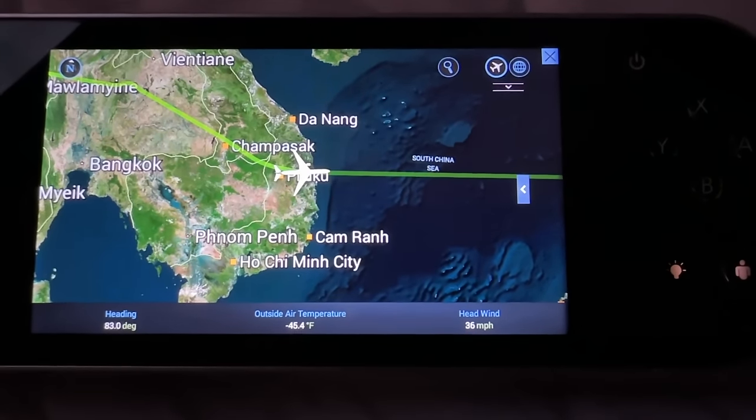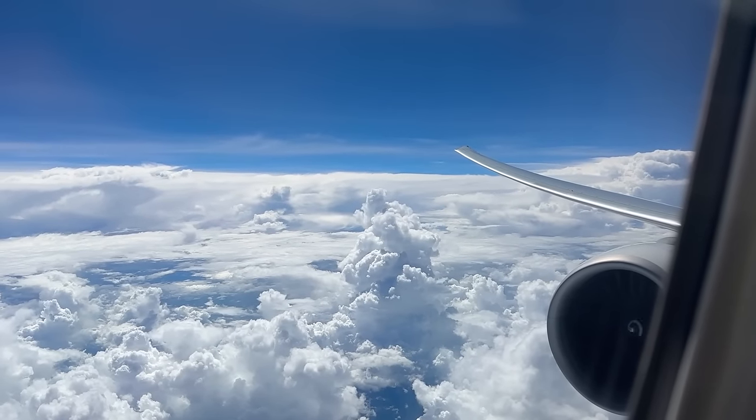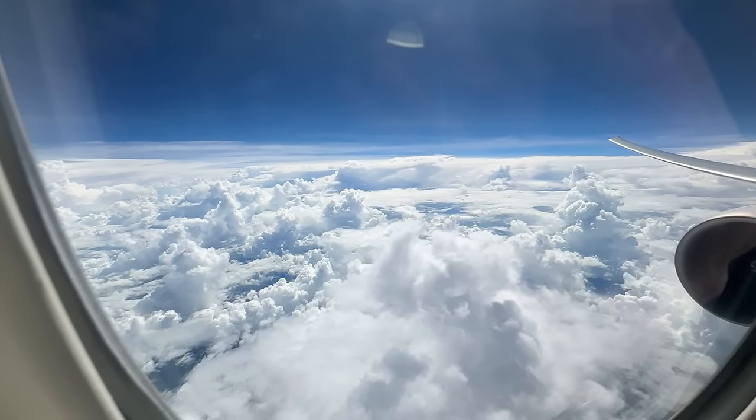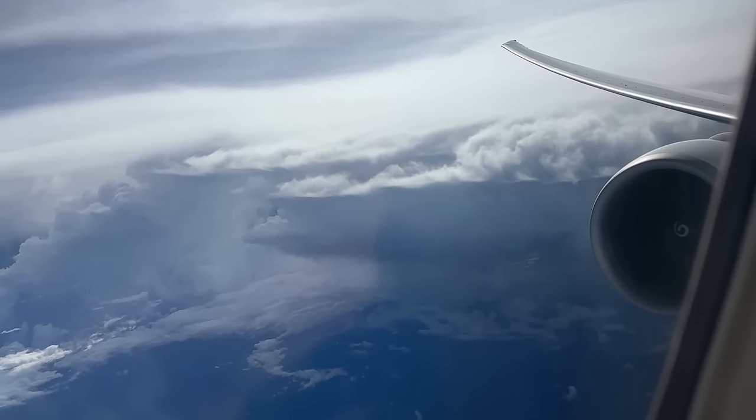As we flew across Vietnam, honestly, the terrain just looked beautiful. However, we were doing a ton of climbing and descending, so I ended up opening my windows. Looked like we were flying past some of the craziest thunderstorms I had ever seen.